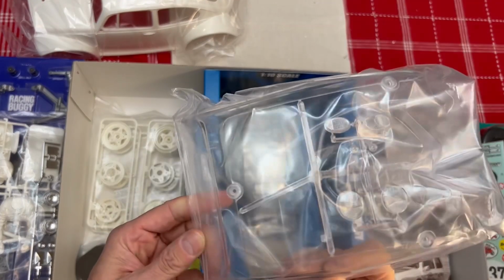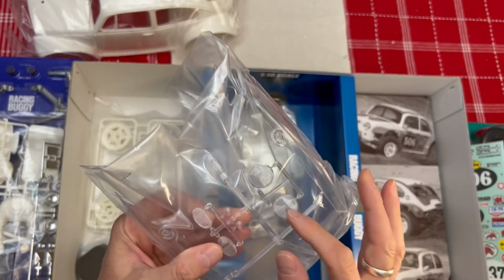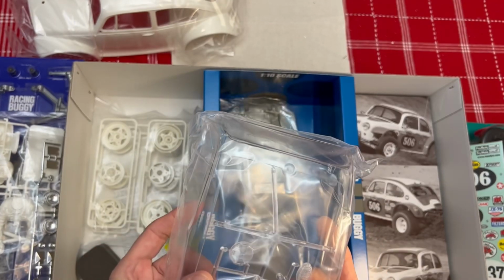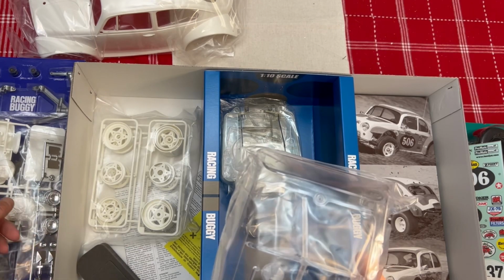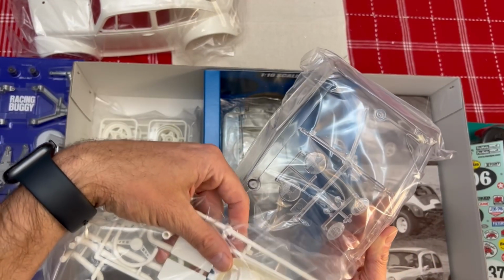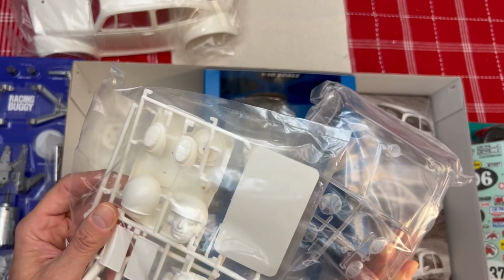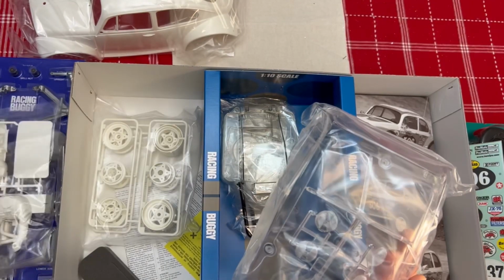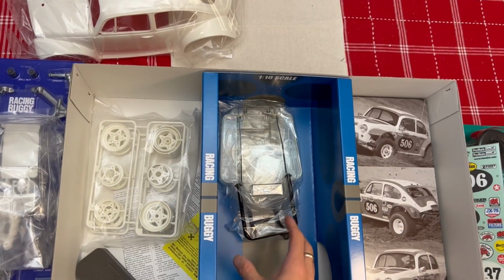And then here's the clear parts tree. We got the windows, the headlights, the tail lights. Okay, so there's clear tail lights. So you must be able to replace, or it fits over what's on there. So you could probably hollow this one out and add this lens, I'm guessing, or do something along those lines. I'll have to research that a little bit and see what other guys have done. But glad to see a clear lens, because that's something we can work with when we get to the LED stuff.